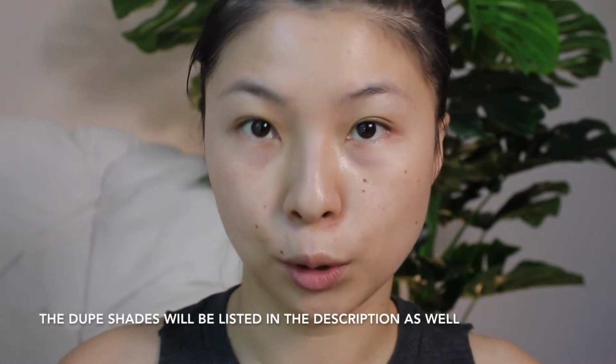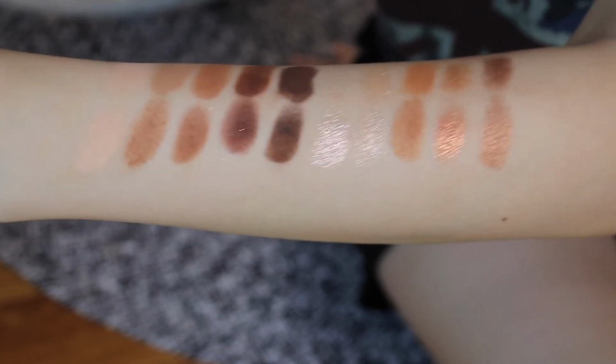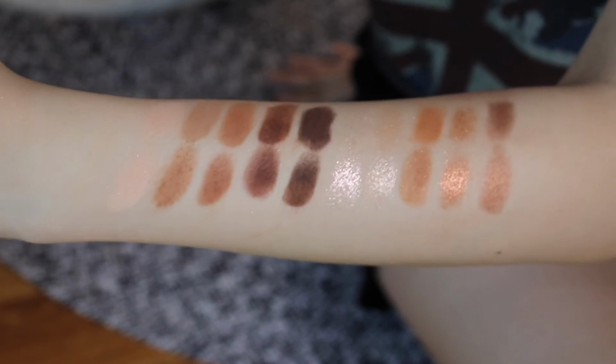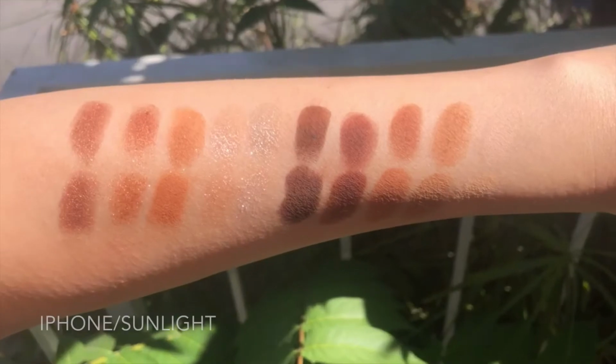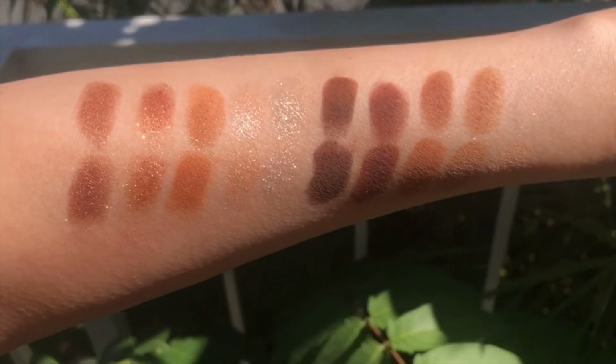It took me a minute, but I do want to show you guys what palette I use for what shade, just in case you guys are curious or you might already have these palettes laying around. You can definitely make your own. So these are the shades that I found that are quite identical. I'm gonna show you guys this shot under natural lighting, natural sunlight, so you guys can have more of an idea of the shades that I use.